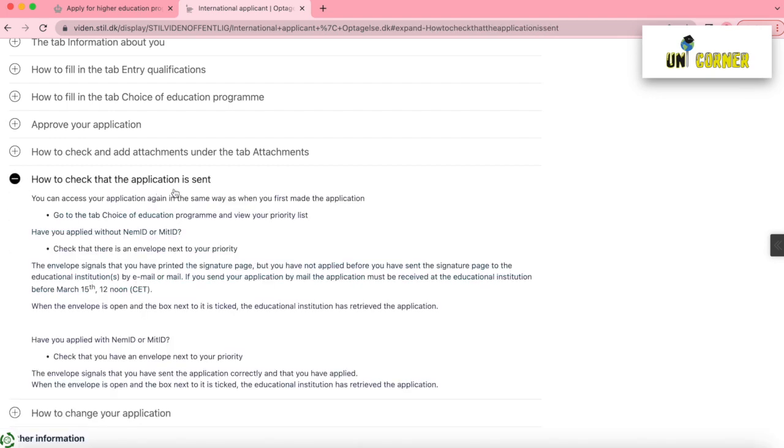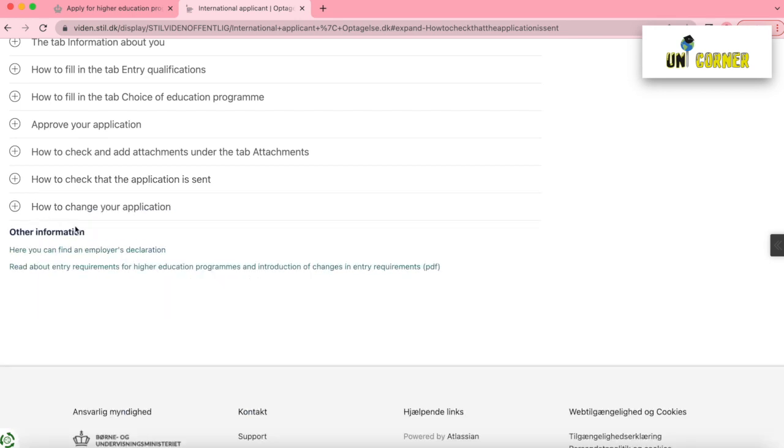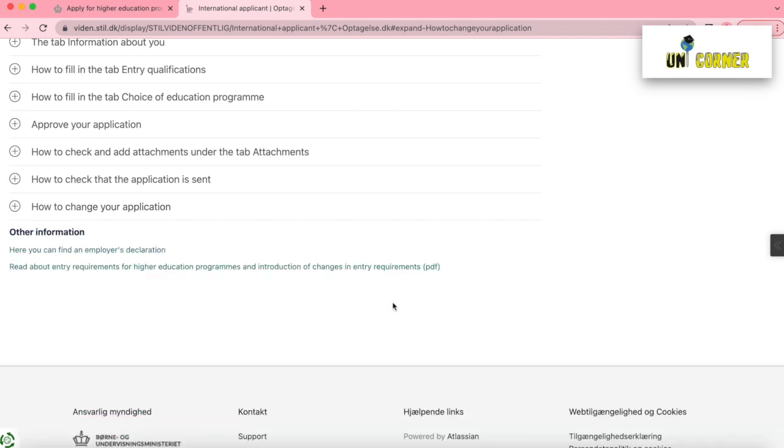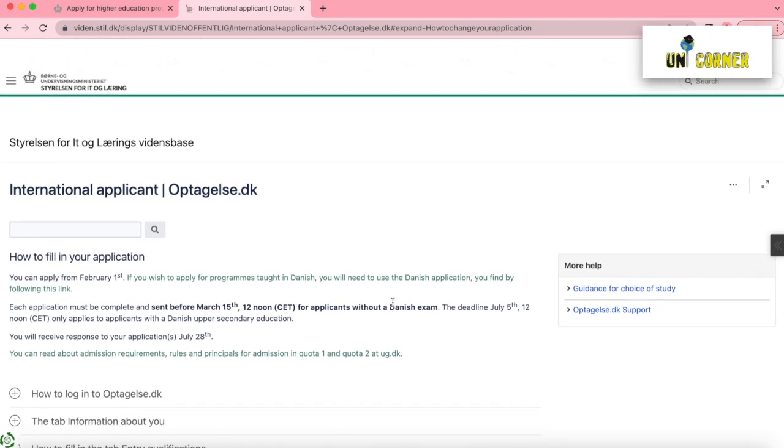And you can check if your application was sent or not, and there is some instruction about how to change your application. So actually that is it. If you remember these both websites, or if you don't even remember, find these website links in my description box below and just go through, read all of it, and you will definitely be able to apply yourself. So I believe that is it.